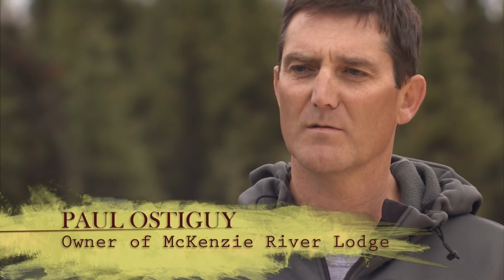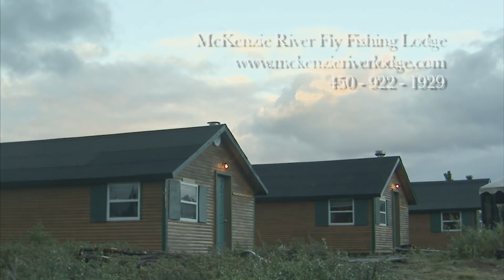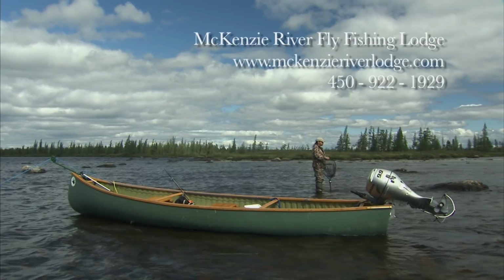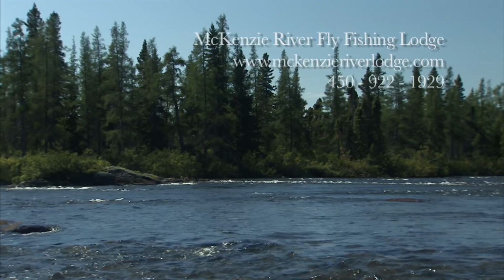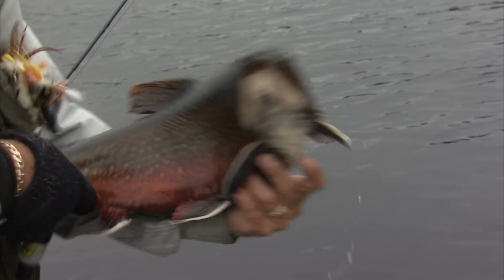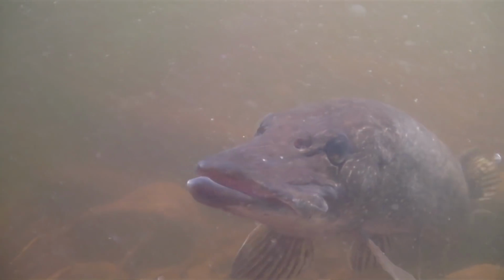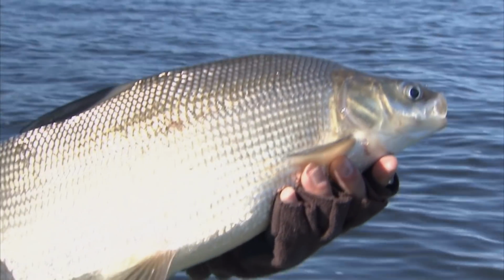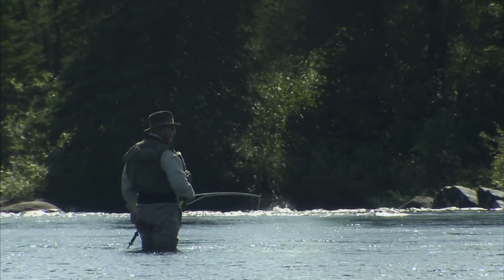The reasons you'd want to come to McKenzie River Lodge is that we are providing you with a wilderness fly fishing adventure. The lodge is located in a very remote, pristine, unspoiled, untouched wilderness. The river itself is totally pristine with abundant insect hatches, bait fish populations, and abundant populations of sport fishes, trophy brook trout, trophy landlocked salmon, large lake trout, northern pike, and whitefish. We can provide you with a fly fishing trip of a lifetime that you will cherish for many years.